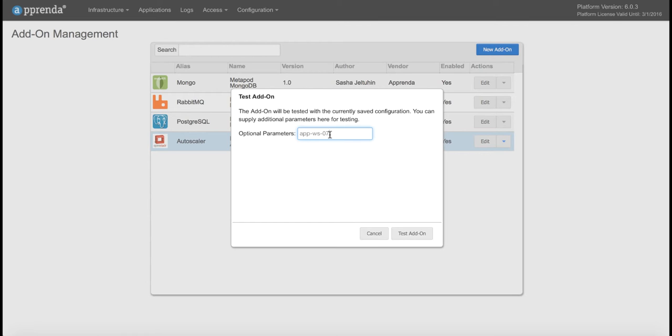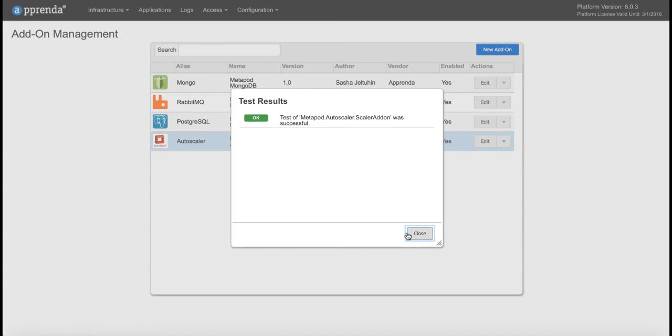The platform knows which name to assign to the new instance. This is what the operator of the platform will also see pre-populated for convenience. The system keeps track of names of the new instances created on the fly, and it does it so that it can remove them when the extra capacity is no longer needed. Hit the test add-on button to simulate the scaling out event, and in a number of seconds the new virtual machine is created and the platform starts preparing it so that the machine can be added to the resource pool.